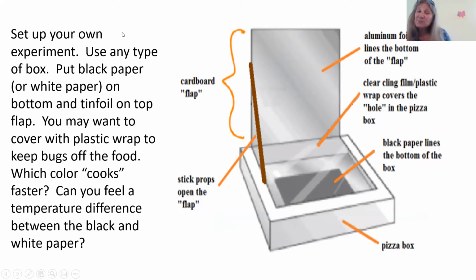But you can set up an experiment. You can use any type of box. You can do this with a shoe box. You can do this with a cereal box. You just got to cut that flap, put tinfoil on the flap, and prop it up. You can put black paper on the bottom, or you can put white paper, or you could put black on one side and white on the other side. Regardless, you put tinfoil on the top, cover it up with plastic wrap, and figure out which color cooks faster. Have a contest to see which one cooks faster.